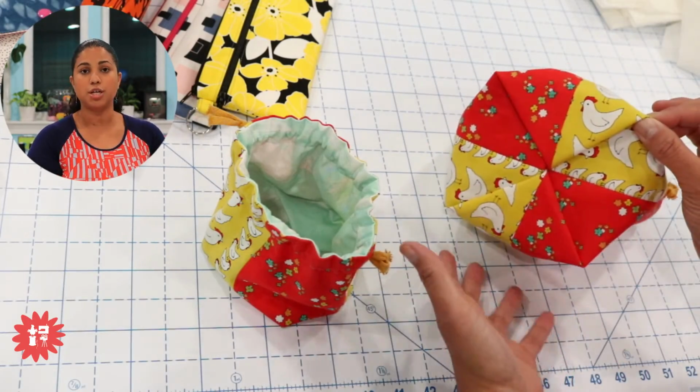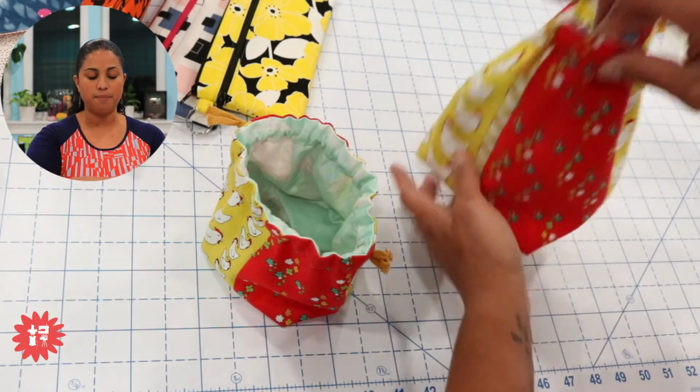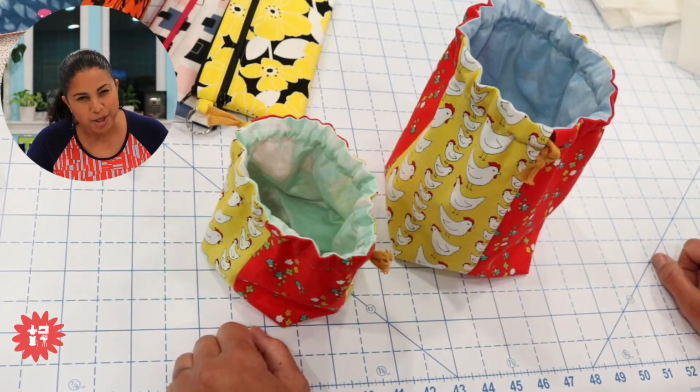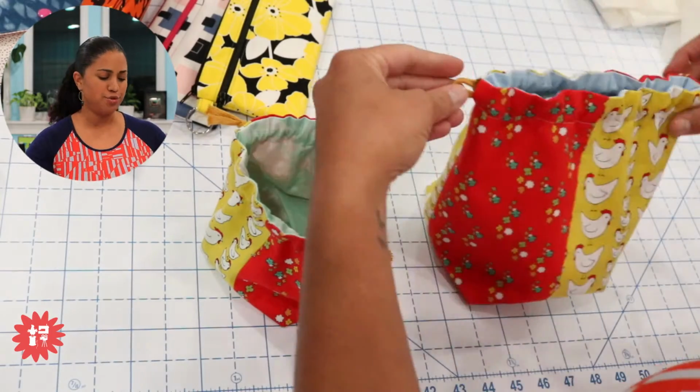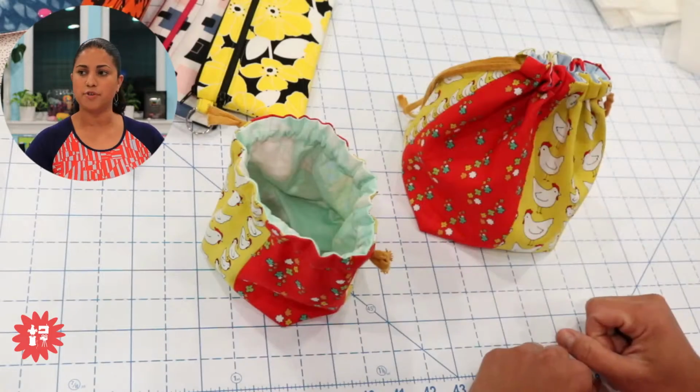So any home sewing machine will be able to make this project easily. But this allows kind of a more stable bottom, and that way it stands upright. Isn't that super cute? I'm obsessed. You can use any cording, any drawstring, any yarn. This is like t-shirt yarn that I used here for the drawstring.